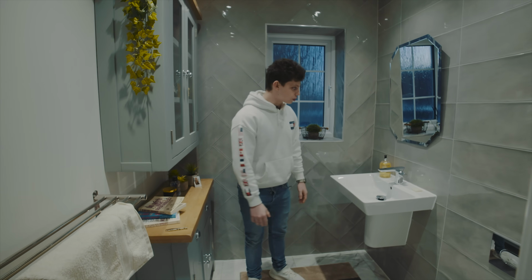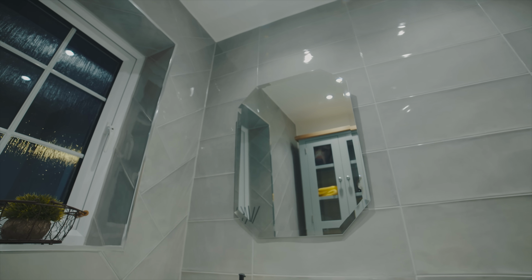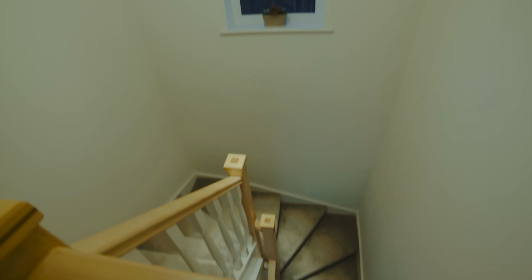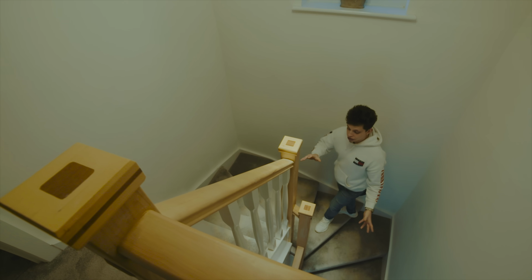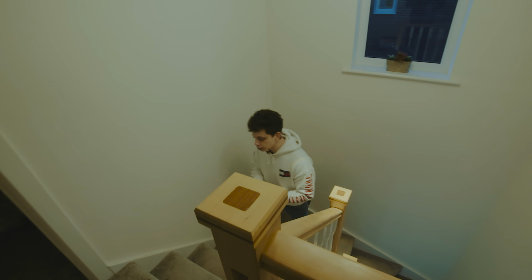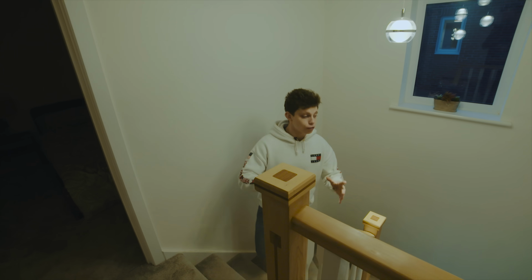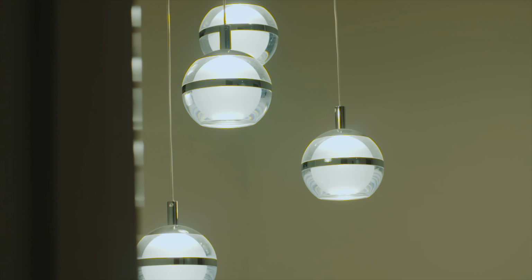This room really does feel quite finished, and there's a mirror so I can actually do my sorry state of a haircut. When I was watching the last video, the tour of this house that I did 5 months ago, there were loads of things that I said I was going to do that I have actually done, so I'm quite proud of that. One of them, I said I was going to get a chandelier for this big staircase here, and I did just that.